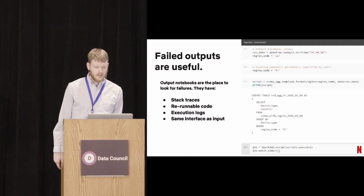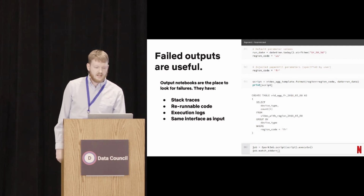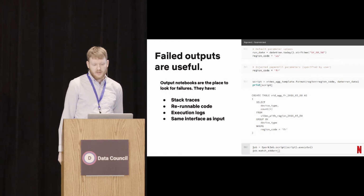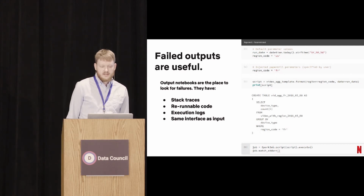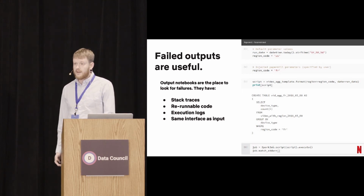It also means you can stop propagation because it acts like a normal process. So pretend we have this notebook on the right, where we're doing some select statement in Spark, and we want to just go run this thing and see what happens. This is the original template. We would collect logs, with the same types of interfaces and rerunnable code. So I could rerun whatever the user ran.